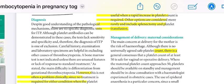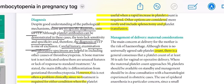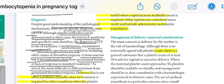Diagnosis: a good understanding of the pathological mechanism. There are no specific diagnostic tests for ITP, although platelet antibodies can be demonstrated in these cases. The tests lack sensitivity and specificity, and therefore the diagnosis of ITP is one of exclusion. Careful history, examination and laboratory specimens are helpful in excluding other causes of thrombocytopenia. A bone marrow test is not indicated until there are unusual features or a lack of response to standard treatment. The main difficulty is differentiation from gestational thrombocytopenia.